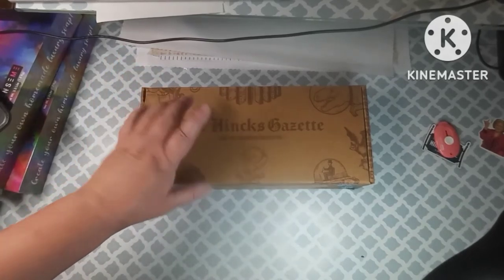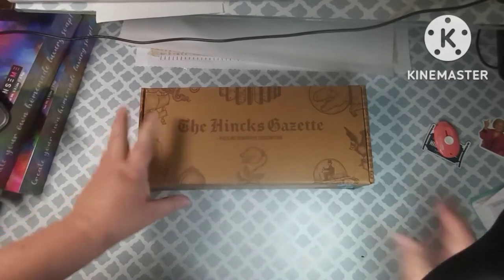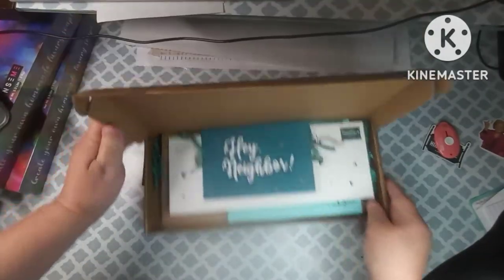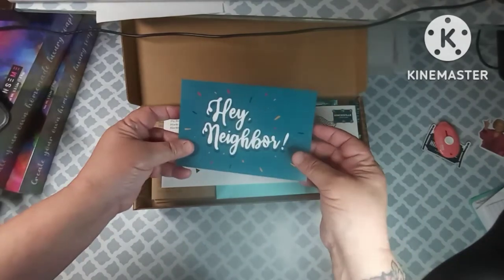Okay, so these are 1 to 2 players recommended for these. Let's just see what's in here. And it takes about 1 to 2 hours per issue.